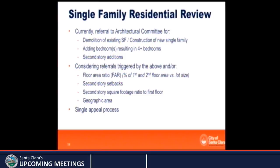It's presented a couple of challenges for us. One is that the agendas are extremely long, and I would say in probably about 80% of the time, we don't have any public comment related to the application. So it does add a significant delay to a project for an individual homeowner.